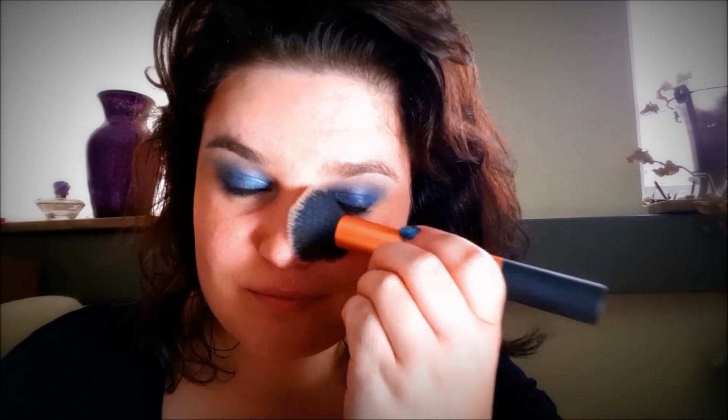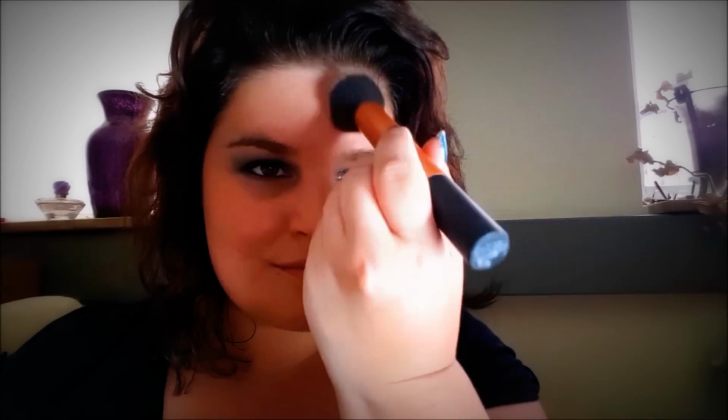Again, stippling it on and not rubbing it because I don't want to ruin or smear out what I've already done with the BB cream and the powder. And as you can see, this just gives a very, very natural looking glow. I'm not contouring or anything, I'm just touching the points on my face that the sun would naturally hit.